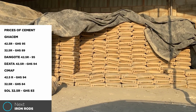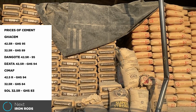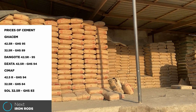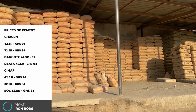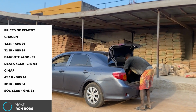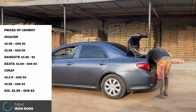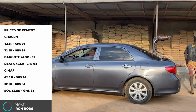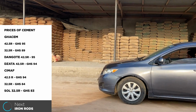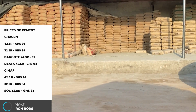Today, you can get a bag of Gasem 42.5 R grade for 95 Ghana cedis. So in January, it was about 92 to 94 Ghana cedis, depending on the location and the merchant who was selling it. And this tells us that the price of building materials are beginning to increase again. And you can get a 32.5 R grade at 89 Ghana cedis. If you want Dangote 42.5 R, it's also selling at 95 cedis. Simaf, which used to be way cheaper, is selling for about 94 Ghana cedis for the 42.5 and 84 for the 32.5 at some merchant locations. Other places are selling the 42.5 at about 90 cedis.